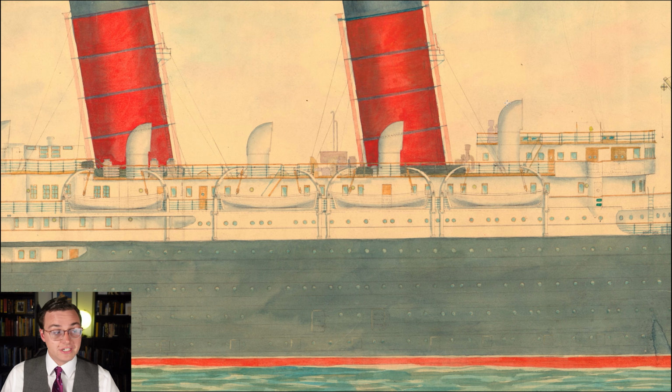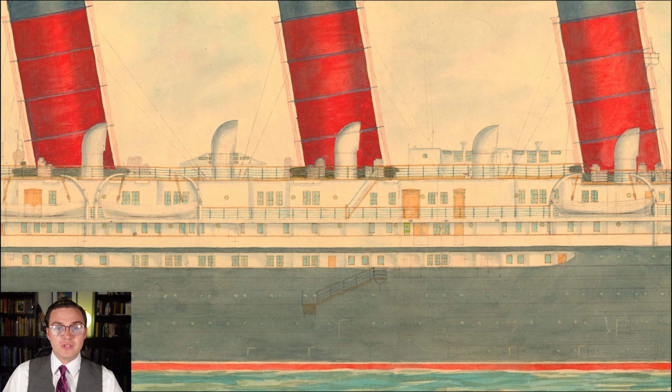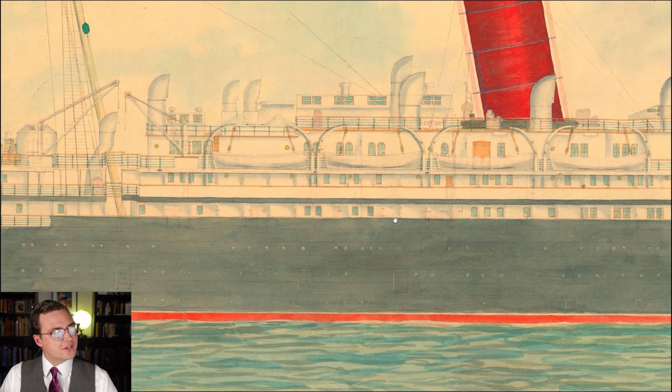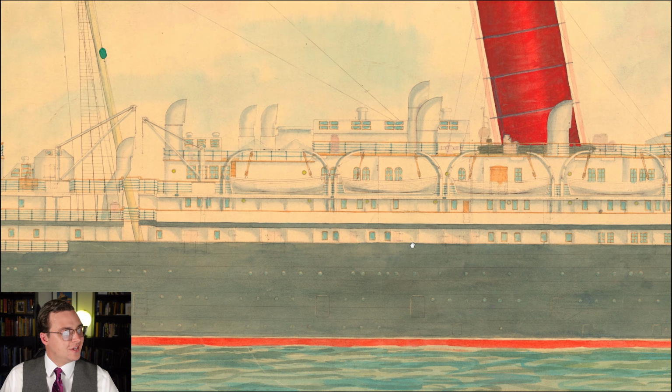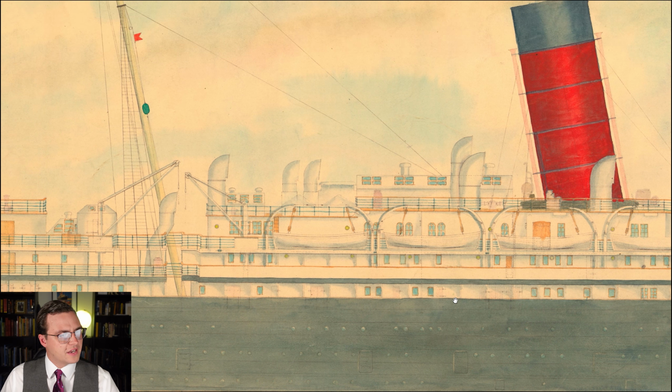And later on in her career, after the Titanic sank, they filled that nice little blank space there with more lifeboats, for good reason. It's so eye-achingly beautiful. Again, really, really unusual to see plans like this in colour. The artist has used watercolours to really beautiful effect, but then I think they might have used oils on the funnel to get that really bright, deep red for the Cunard funnels.